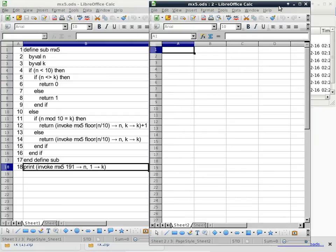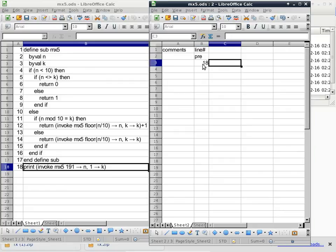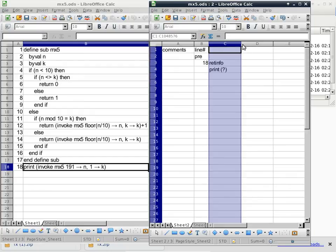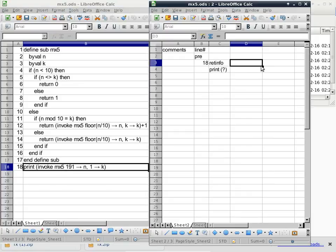All right, so we'll do this one a little bit faster than before, because this one has fewer concepts. So we have comments, line number. The precondition has nothing to say because we do not have any global variables. We start on line 18. We specify the return info cell. We print whatever the subroutine is returning. And then we have to deal with the actual invocation of MX5. MX5 requires two parameters. One is n. n starts with 191, and k starts with 1.